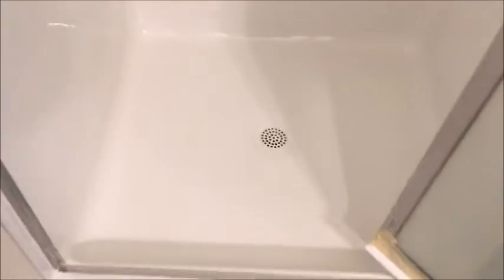Alright, let's look at the shower. There's a shower stall, fiberglass as well.